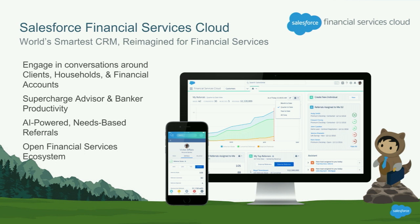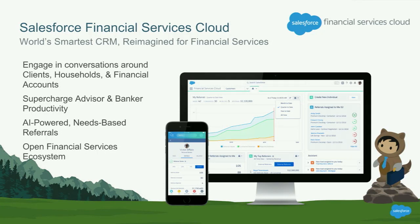Quick reminder, the Financial Services Cloud, one of the first industry products from Salesforce, is the world's smartest CRM reimagined for financial services. It's all about putting the client or the customer of a financial advisor or a banker or anybody that works at a financial institution, and their households and their financial accounts, at the center of everything they do to supercharge advisor productivity and banker productivity. We're also bringing in more and more Einstein and artificial intelligence powered capabilities in the context of these financial services use cases. And everything we do gives a common model for our system integrators and our ISV partners to build on to help extend everything we're doing.